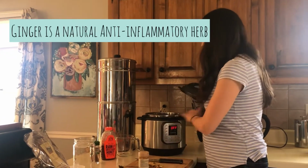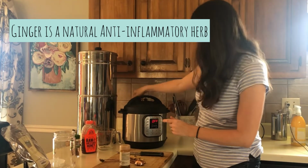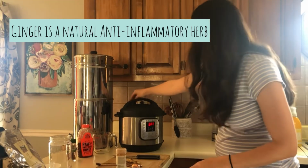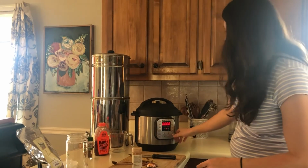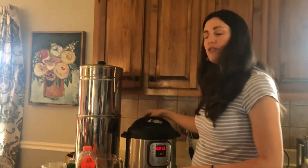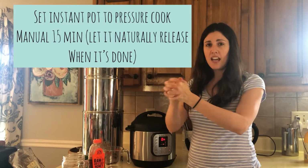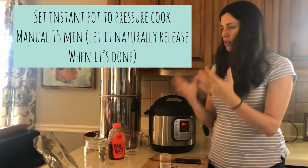So we're just going to set our Instant Pot to cook on manual for 15 minutes. We're going to pressure cook, and I'm going to go up to 15 minutes. Once this builds pressure and cooks, you want to let it manually release. You don't want to release the steam on its own. You want it to really continue cooking as much as possible so those berries are completely done. And you'll come back here in just a second and we'll see how it all turns out.